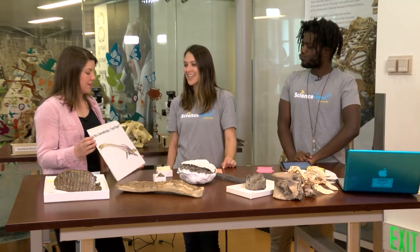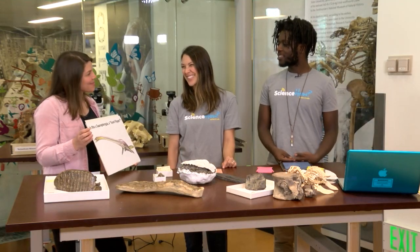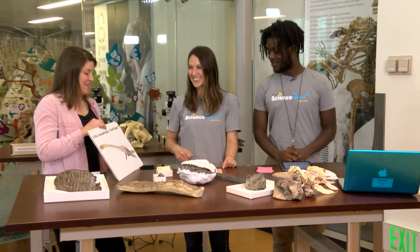Okay, this is number one. Is this a Sauropterygian? So using my cue, I think it looks marine, it's swimming, looks like a reptile. I'm gonna say yes. Okay, so it looks a bit lizard-like. I see flippers, so I'm gonna say Sauropterygian. Yep, correct. This is a Sauropterygian. Nice job! All right. First one down. You ready for the next one?